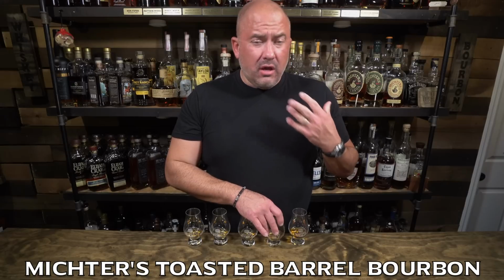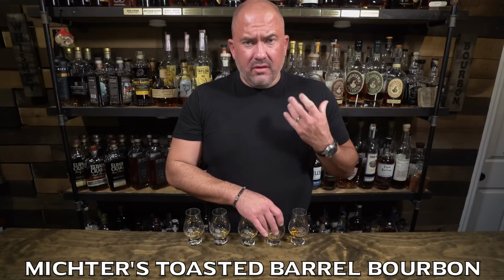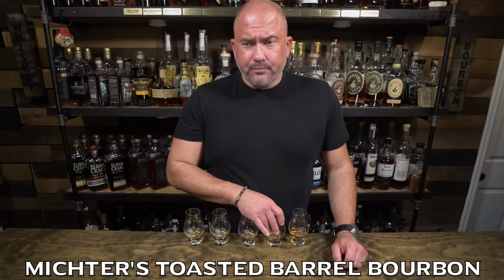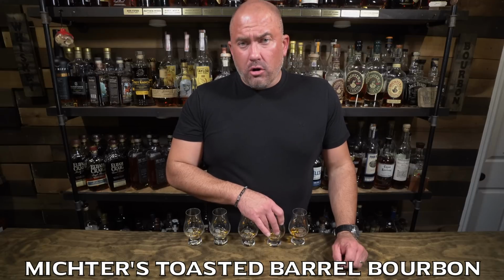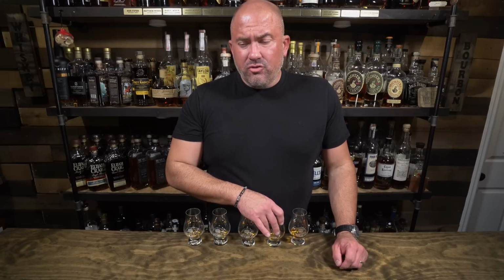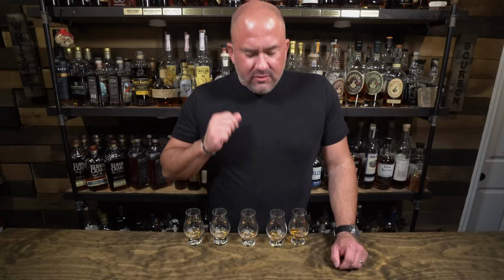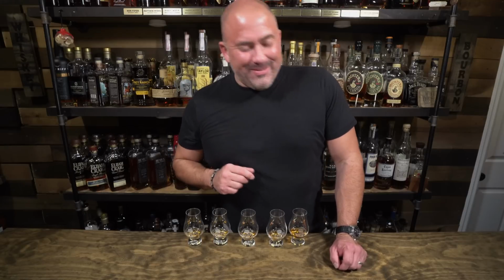I'm getting a good thick, syrupy mouthfeel. It tastes like a solid bourbon. Getting some char toward the end. The finish is pretty solid, pretty strong. It's a solid bourbon. The flavor is very interesting, but it's confusing me for sure. Let's go on to the next one.